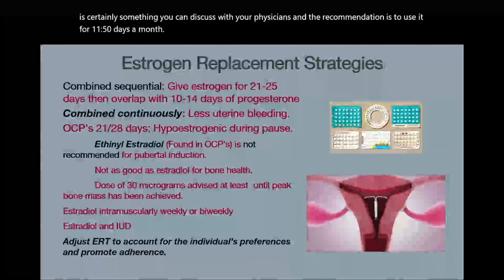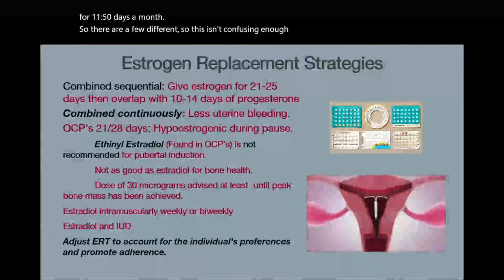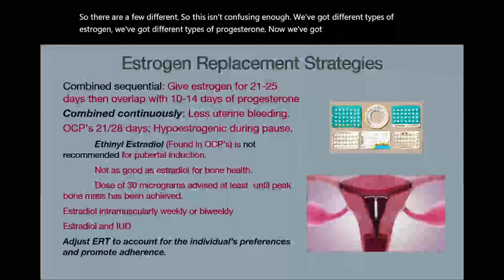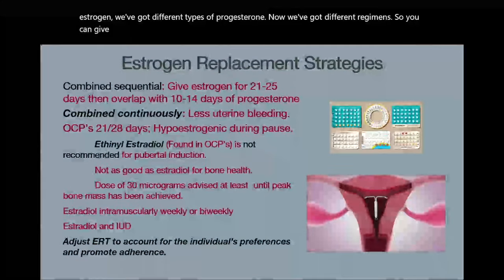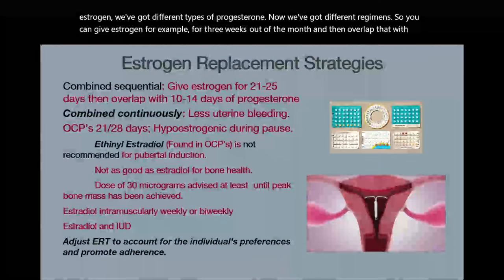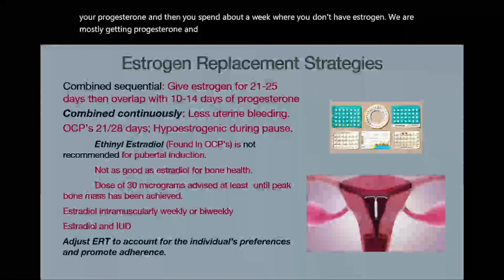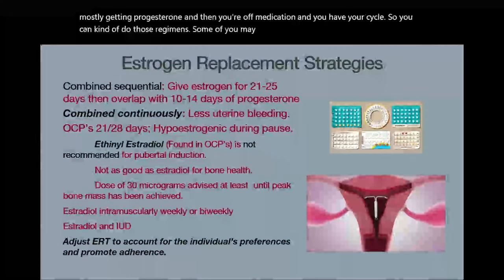So there are a few different, if this isn't confusing enough, we've got different types of estrogen, we've got different types of progesterone. Now we've got different regimens. So you can give estrogen, for example, for 3 weeks out of the month, and then overlap that with your progesterone. And then you spend about a week where you don't have estrogen. You're mostly getting progesterone, and then you're off medication and you have your cycle. So you can kind of do those regimens. Some of you may be on that kind of regimen.